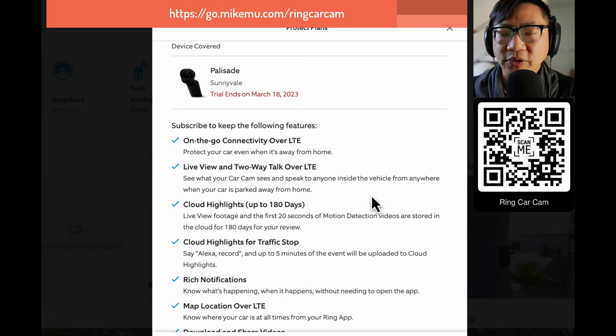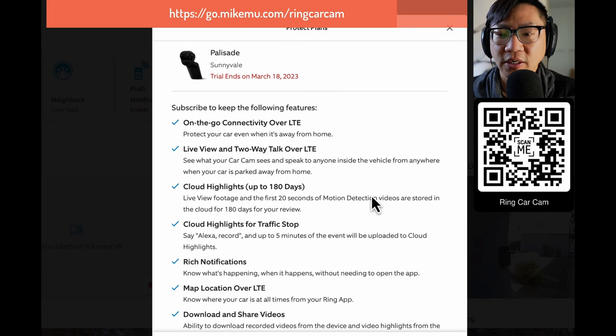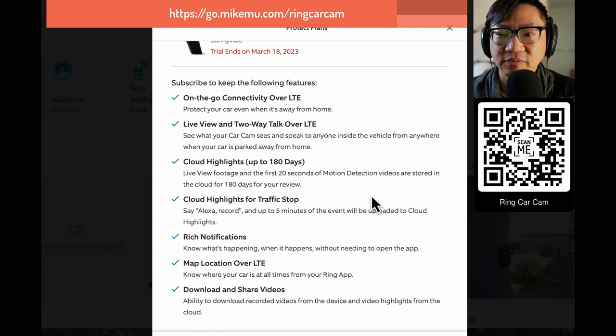It captures everything pretty much from the windshield back to the rest of the car in terms of field of view. That's super, super wide. Whereas the Owlcam was a little bit more focused on basically the people sitting in the front seat. And this could be good or bad for various reasons. One, it's good is because if someone comes by and shatters your front side windows, the Ring camera is much more likely going to be able to capture that than the Owlcam is going to do.